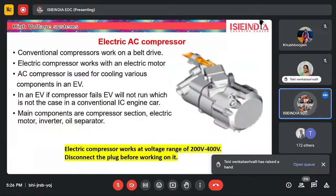Same like that, we have the electric AC compressor. Normally, all kinds of EVs, including hybrid vehicles, use an electric compressor nowadays, because in a hybrid vehicle there is an engine available, but still we cannot use the engine power to operate the compressor. Why? Because the engine operation is limited; only about 60% of the time will the engine work. 40% of the time the engine may not be working. So at that time, how can we operate the compressor? That's why there is a built-in motor available inside, and that motor also works at a higher voltage.